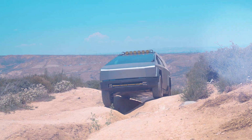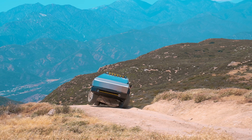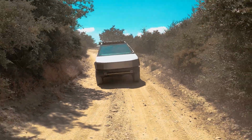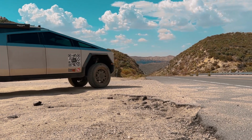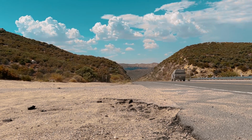And just like that, we had expanded our imagination of the capabilities of this dumpster, I mean Cybertruck. While it may never outrun its ability to be made fun of, this truck definitely earned my respect today.